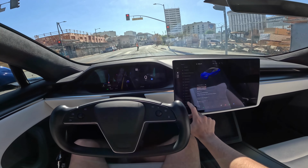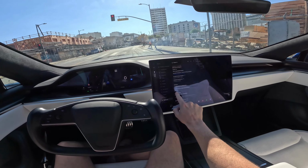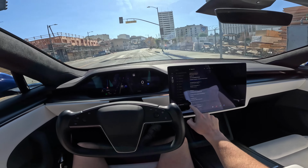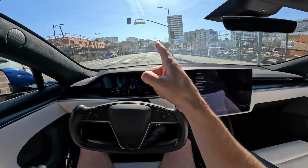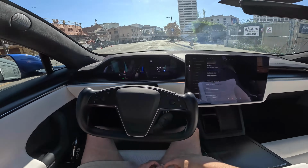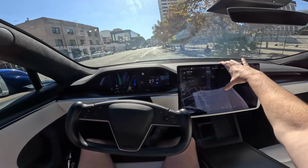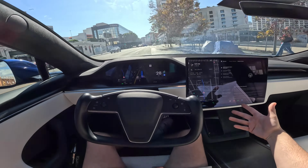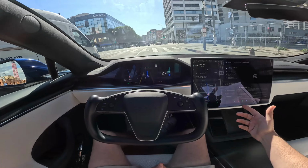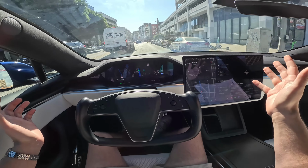So if we go to software, we are on version 12.5.4.1. Now it's changed this to a stop sign, the flashing red. And it was able to figure that out, which is pretty impressive. And if you go into the release notes for the full self-driving, it's got a whole bunch of information about why it's better now. All right, that person just made a weird turn, was able to sort it out.